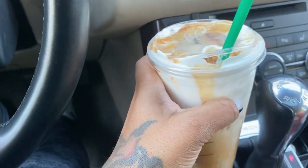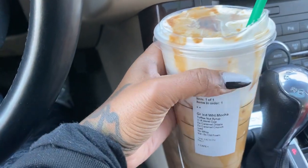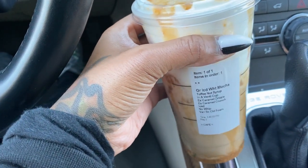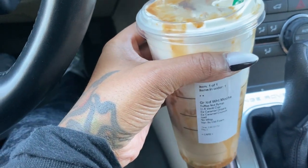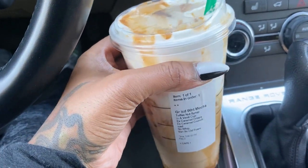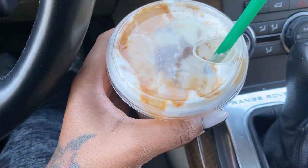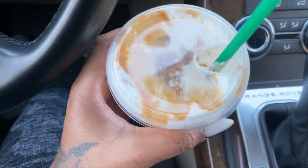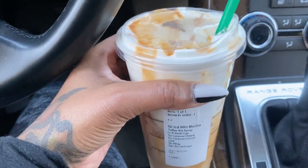It is so good. Okay, so this is an iced white mocha with toffee nut syrup, caramel drizzle, ribbon crunch at the bottom, and on top of Irish cream. Oh my gosh, it's so good. So amazing. This little creamy puff at the top. Oh, so good. You have to try it.